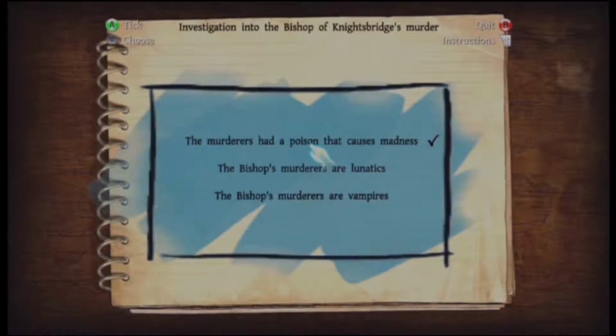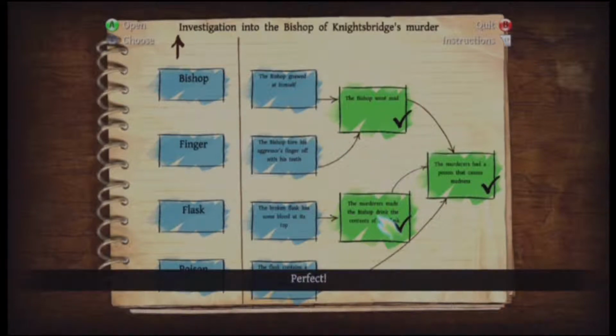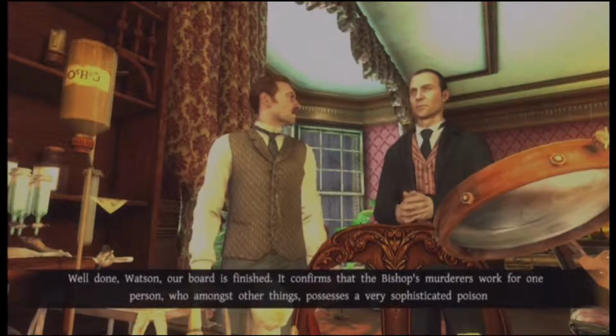flask contains a poison that causes madness. The murderers had a poison that causes madness. The bishop's murderers are lunatics, are vampires. Okay, yeah, we're gonna do that. Mm-hmm. Very well, very well. Well done, Watson. Our board is finished.